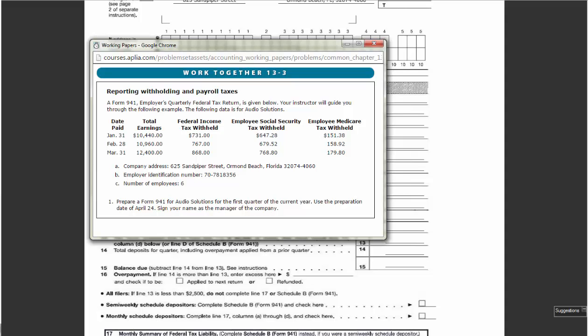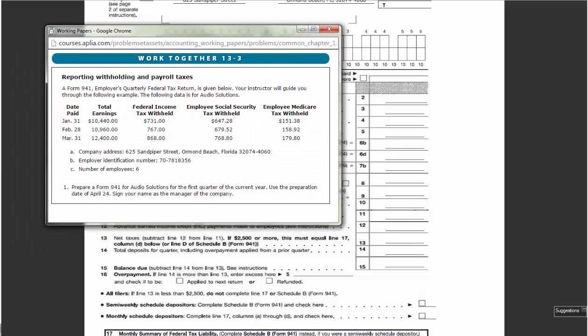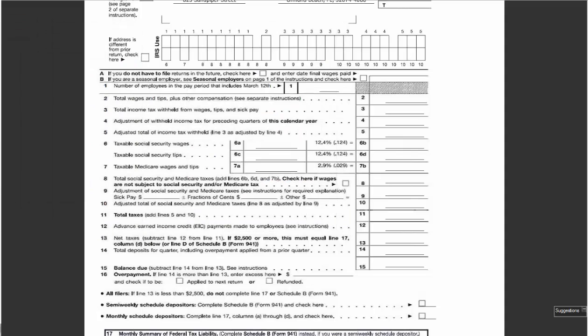So using these numbers, we're going to go through and plug in some information. You are going to have your calculator open if you don't have it already. So number two, total wages, tips, and other compensation. See separate instructions. So what do I need to add here? These three numbers, my 10,440, 10,960, 12,400. Add up those three numbers, and that's going to go in box number two. I see that Dylan's a rock star over there, and what did you come up with? 33,800. And on this form, they actually have a drop-down list for you to choose, so it's kind of like cheating a little bit. You're like, oh, which one's close?